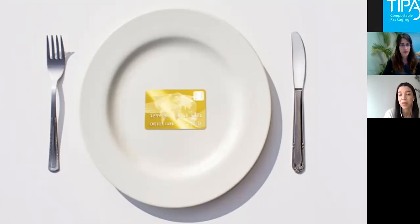It's currently estimated that Americans consume about 250 grams of plastic per year, which is the equivalent of eating one credit card per week, which is pretty disgusting.